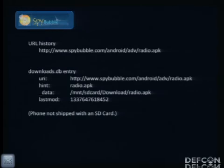This was the only phone that didn't come with an SD card, so we had to supply an SD card with it, and that actually changed some things. Because this was an external SD card that was getting the spyware installed onto it, it was externally mounted media, and that caused this piece of spyware to log some things that weren't logged on the other phones, which gave us even more artifacts to look at later.